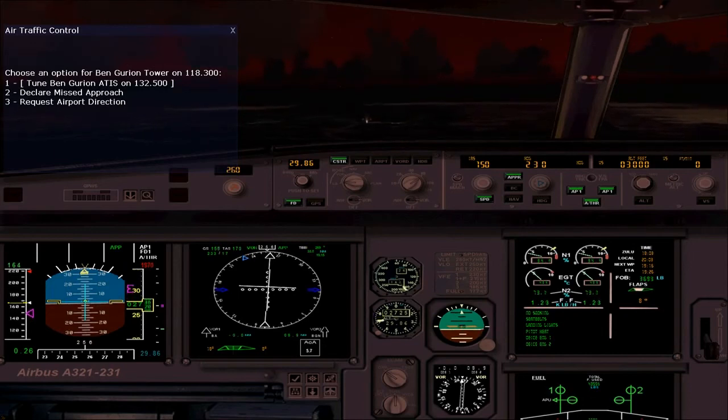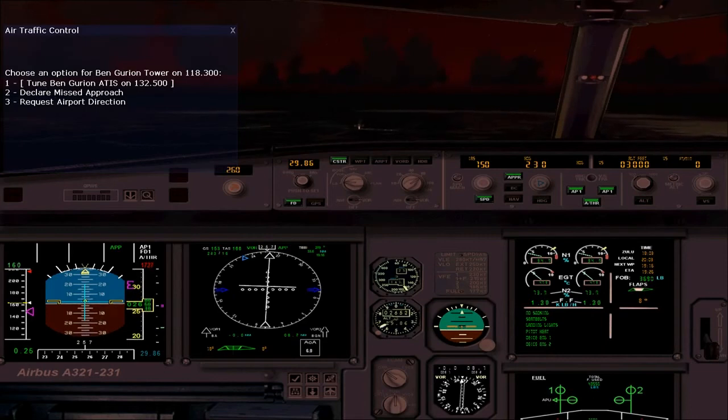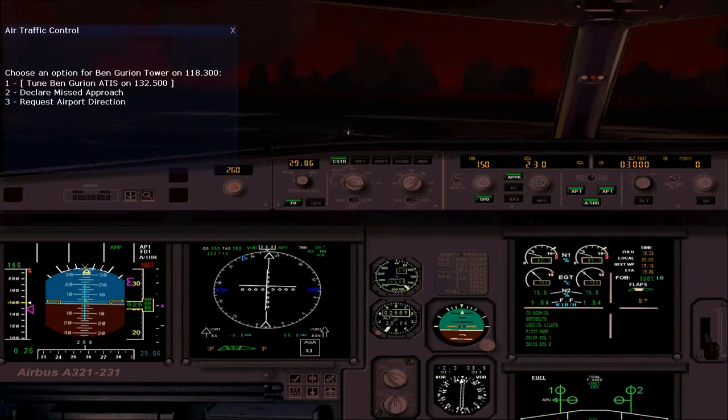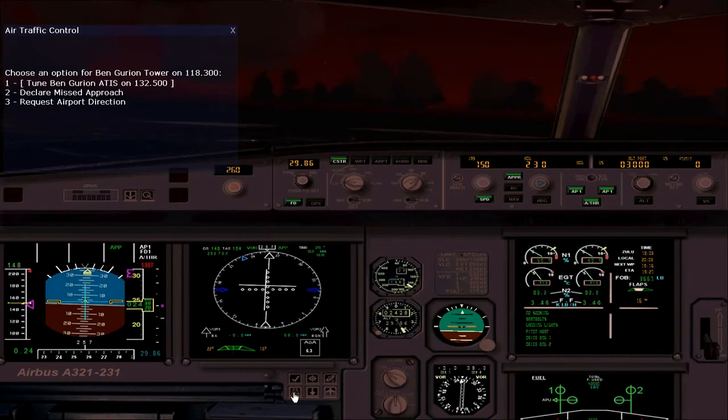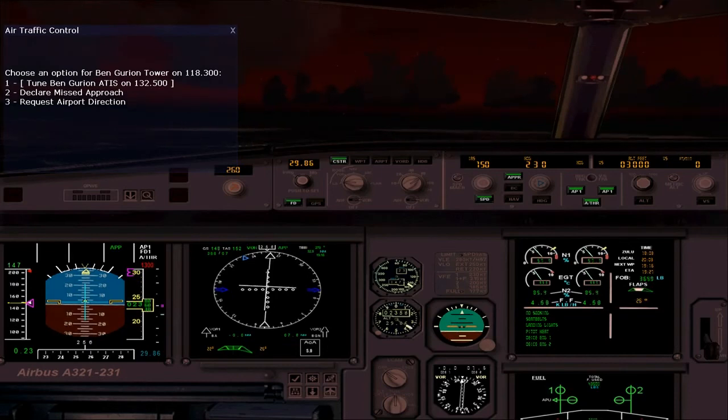Personally, I don't like to rely on technology too much. Most of my landings, at least the last 200 feet, are done manually. Increasing flaps now, you can see on the angle of attack we're up to 6 degrees. We'll lower the flaps here and that'll bring my nose back down.